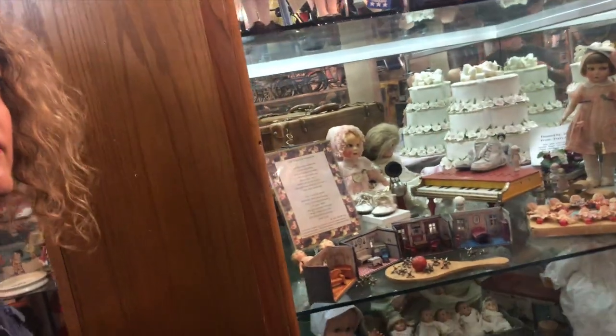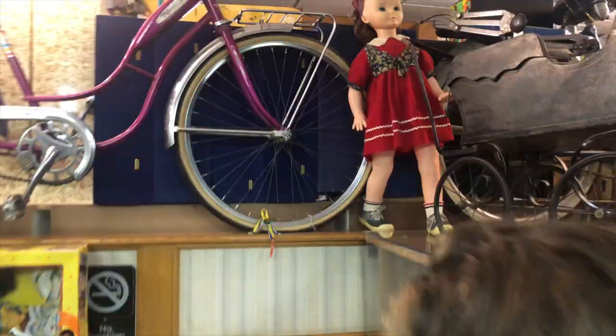How would you feel if one of the dolls started crying, like, mommy? I'm like, here's your mom. Oh, there's the old buggy. Sorry, buggies and stuff. I'd be like, here's your mommy. I'll push you forward.